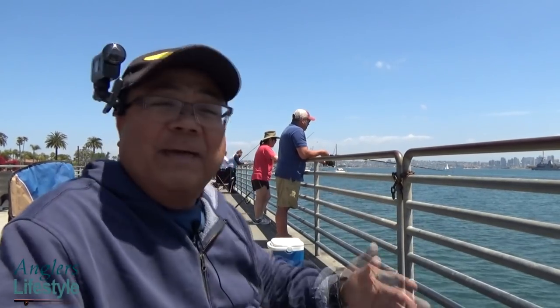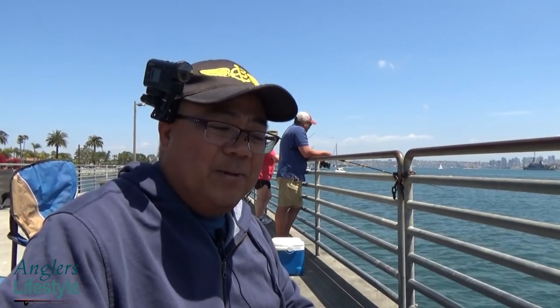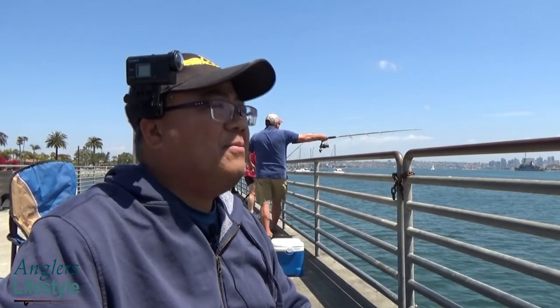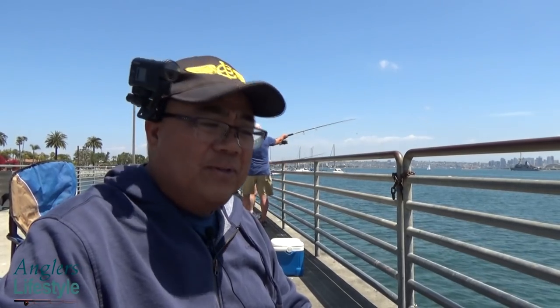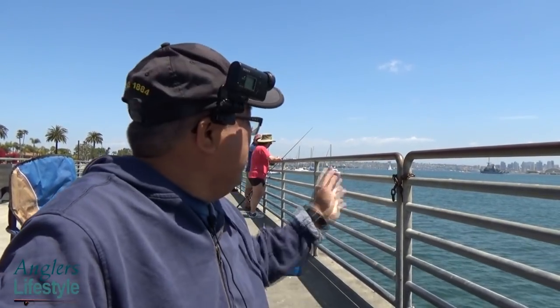And my buddy, Dave, he got this gear that we have. And it's a pretty heavy type of gear for pier fishing. So he's got 15-pound monofilament line, and the reel is, I believe, a Penn Battle, and we've got what looks like a medium-heavy type of rod that we're using.